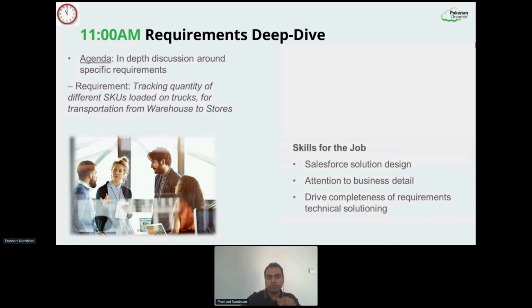And to be able to do well in such meetings as a Salesforce consultant, you need to develop some skills. Of course, core is your Salesforce solution design. You are going to start understanding and really building a solution on this. So make sure you understand how to design a solution, how to map a business requirement to a Salesforce offering, and actually solve for that business problem.